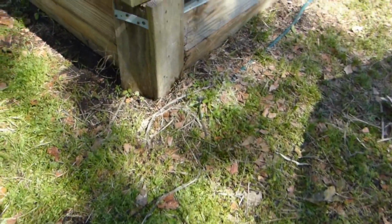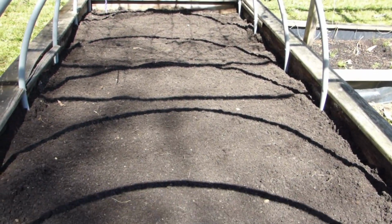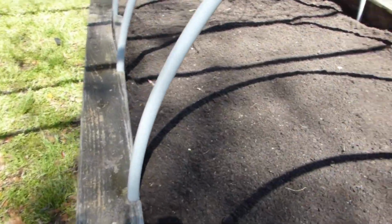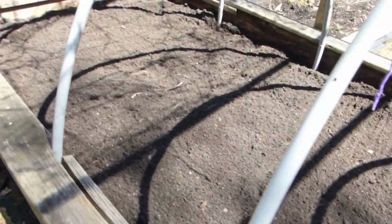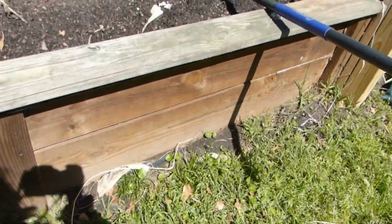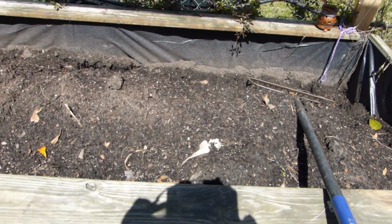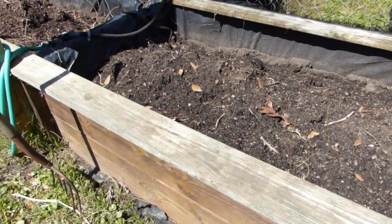This one I got completed right before I started videoing. That's why you probably noticed that I'm a bit breathless. So that's well prepped, ready for planting. And here's another raised bed that we are going to work on. This one as well, we got it cleaned off of all the weeds.